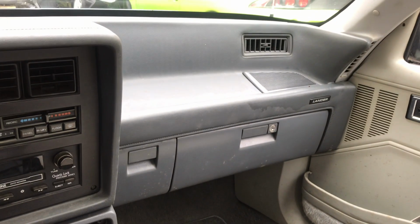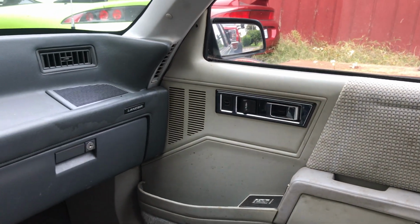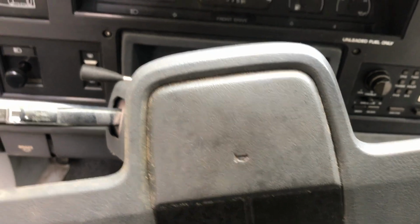My impressions on the interior, though, I haven't touched it yet. It is dirty. It sat for about 17 years. The previous owner put about 4,000 miles on it in those 17 years, so it has sat a while. You can tell it's got its little bit of dust and what I'm guessing is a little bit of mold.